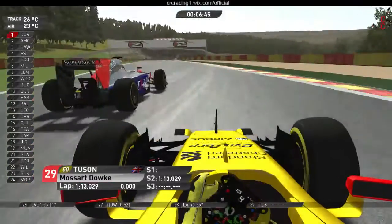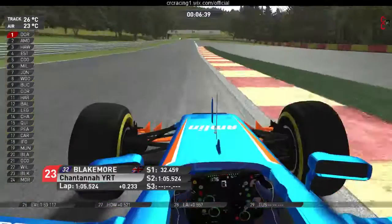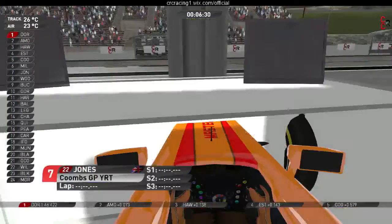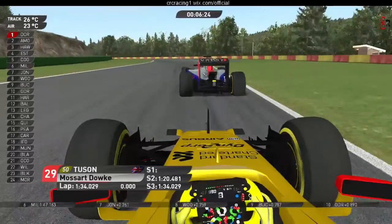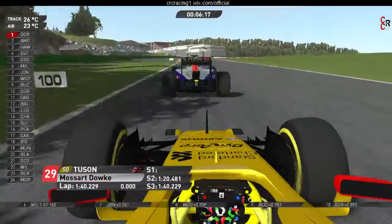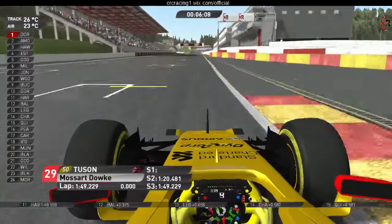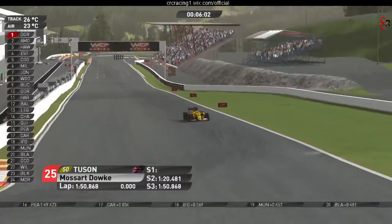There's a Tove ahead that could cause a problem here. Traffic is proving a big problem during this session, even though it's a very long circuit. It's 7 kilometers in length. Matthew Tewson's about to put a time on the board, albeit only 25th. Now he's got a clear run.